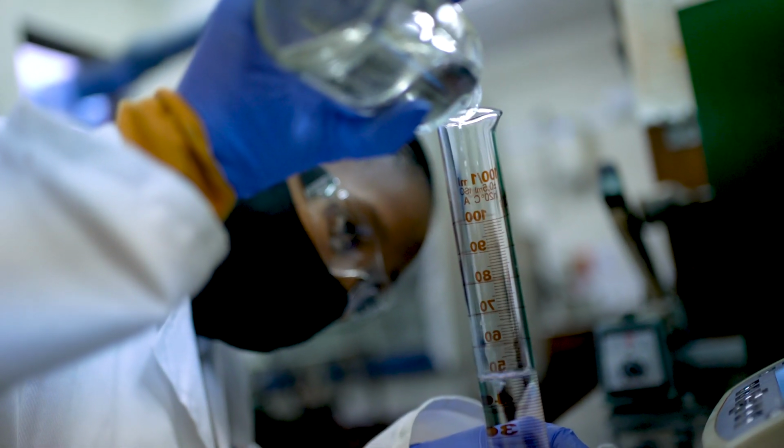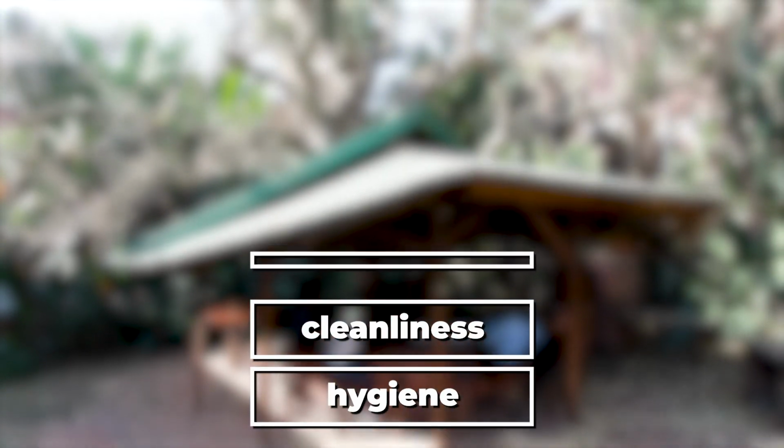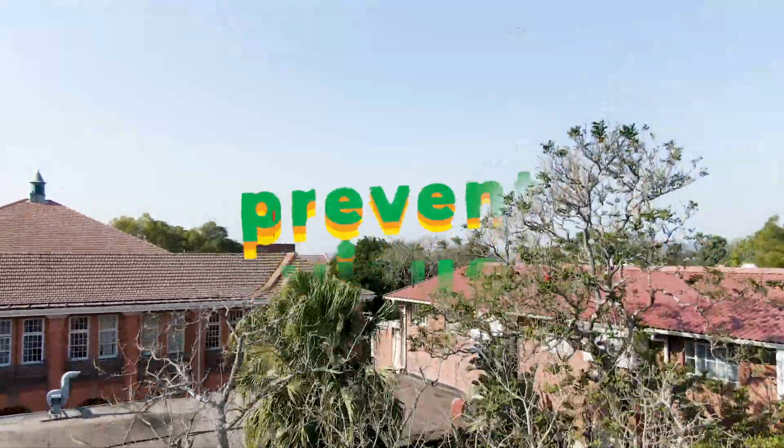general guidelines regarding our behavior. These include hygiene, cleanliness, human contact, and encourage quick action to screen, test, and obey related health and safety guidelines to prevent the spread of the virus.